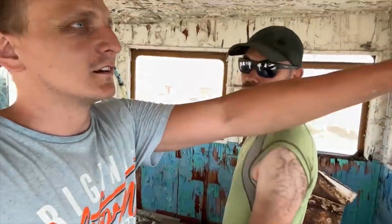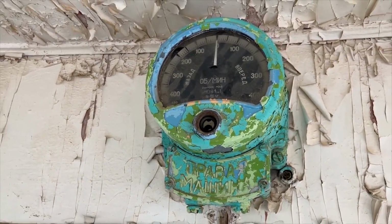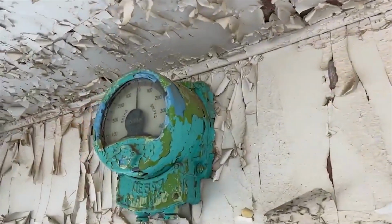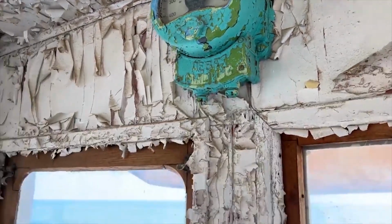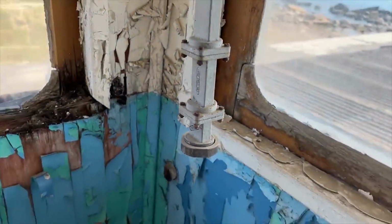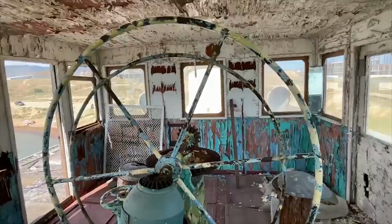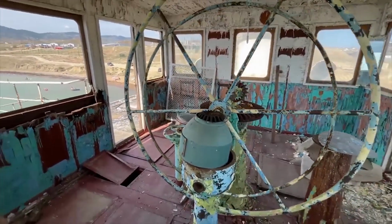Oh, look at those things. Right engine. Left engine. Some old hardware. Well, what's left of it, to be precise. Totally empty. Yeah, there's not a lot of space here.